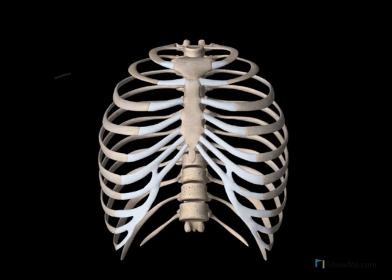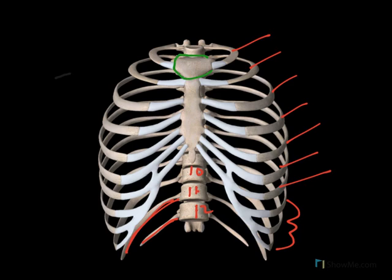Here's another view, just a different kind of illustration of the rib cage. Again, 12 pairs of ribs. The first 7 pairs of ribs are true ribs. The next 3 are false ribs. And then a good view here at the bottom of 2 floating ribs. And you see that each pair of ribs connects to one of the 12 thoracic vertebrae. Here's your manubrium, the body of the sternum, and the xiphoid process.